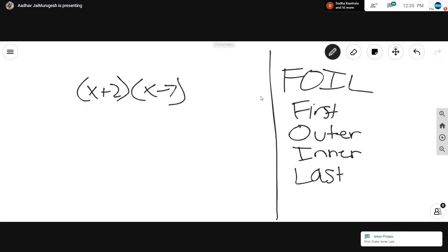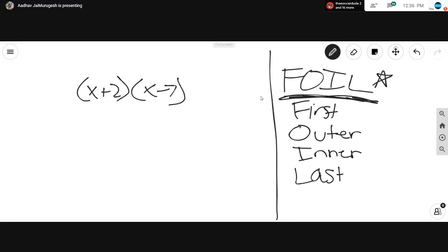Okay. I'm going to need you guys to memorize this, because even after you go to college, this FOIL method, you will use it. You can mark my words. Even if you get a job, even if you're an astronomer or an astrophysicist, you will still use FOIL. So I'm going to teach you just how to use FOIL.